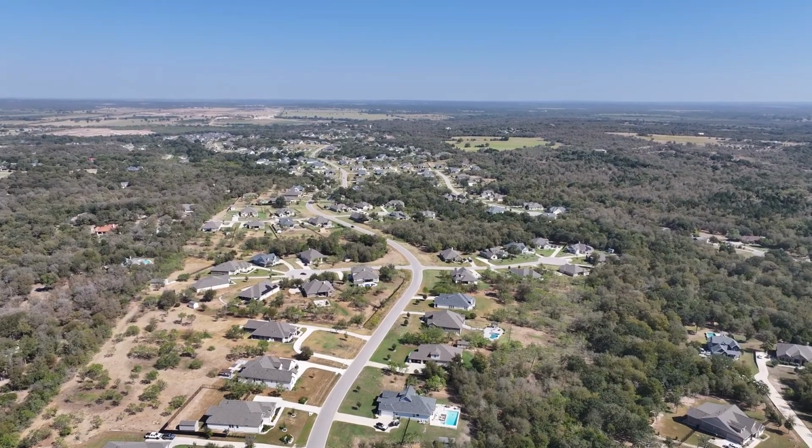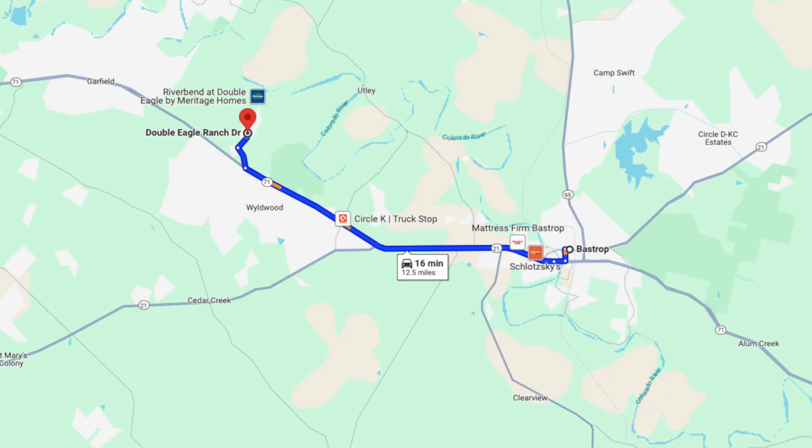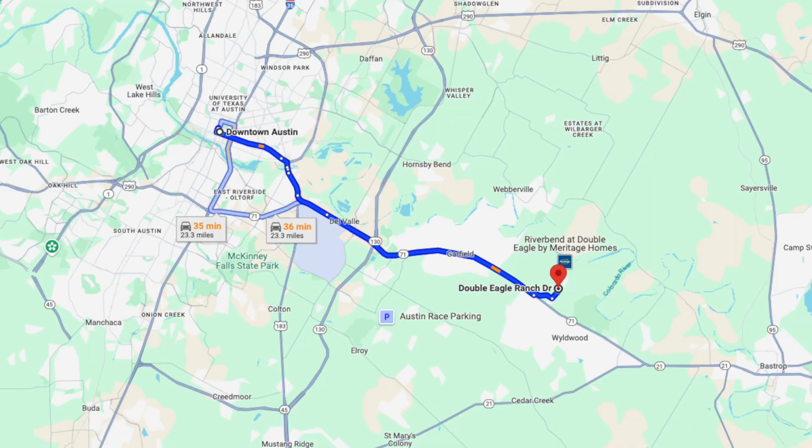But this neighborhood, Double Eagle Ranch, is really, really special, and there's a good number of reasons why someone would want to live here. Not only is Bastrop itself just a 10-12 minute drive away, so you're very convenient for that, and you're going to run opposite of traffic. If you wanted to get to that grocery store, you're not going into Austin for it. But also we are on the Austin side of Bastrop, making it super easy if you commute into Austin, even if you're just hybrid and you commute in a couple times a week.